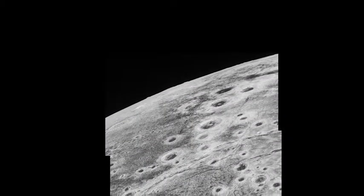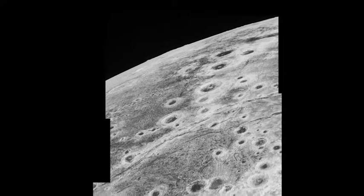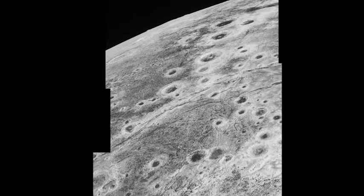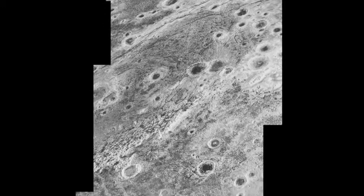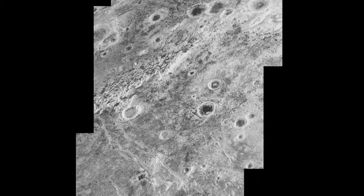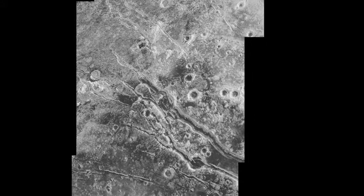So here's that scan, and this is the northern part of Pluto. It's a smooth plain, but with lots of craters. So this part of Pluto is quite old, probably billions of years old, but there's been fracturing that's happened since then, and some interesting kinds of erosion. And as we go south, things get stranger and stranger.